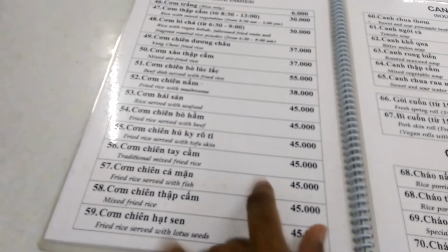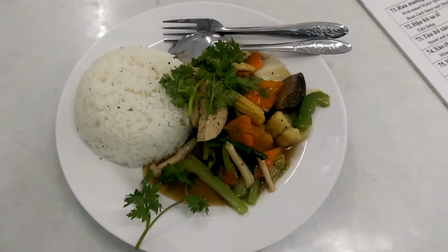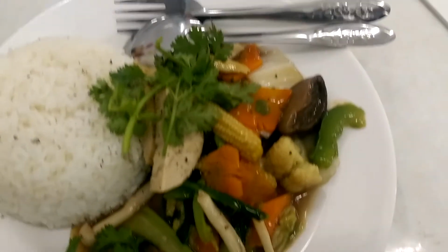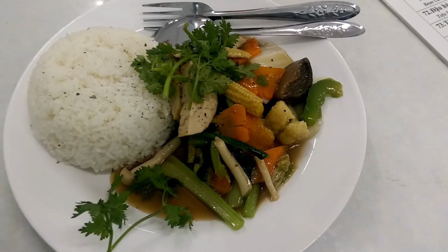So when it says fish, that's actually vegan. It's a vegan version. So you can see we just got the steamed rice and veggies, a bit of black pepper, a bit of salt, maybe a tiny bit of oil in there too, but a pretty good high carb meal there.